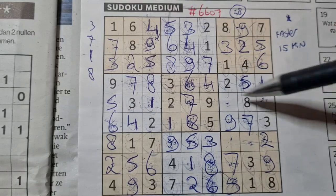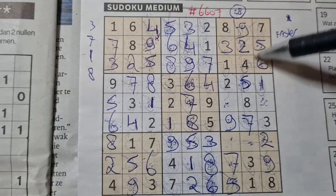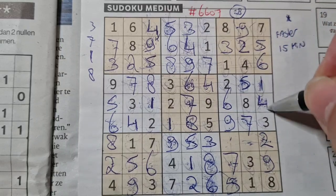Two missing numbers in this big square of numbers. The 1, 2, 3, 4 is missing. And a 5 and a 6 is missing. 4 and a 6. We have a 6 in the last column. No 6 there. 6 should be here and a 4 goes there.